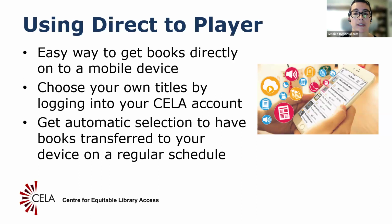Direct to Player is a digital delivery format. It's a quick and convenient way to receive DAISY audio and e-text books. You can choose your own titles through the CELA website or even directly through the EasyReader app, which is a really convenient option to know about. Patrons can also opt into our automatic selection. This means having books chosen by our system according to the patron's preferences, and then they're transferred to the virtual bookshelf automatically on a regular basis.